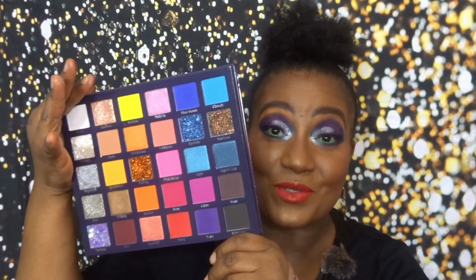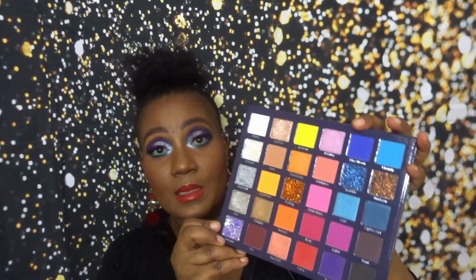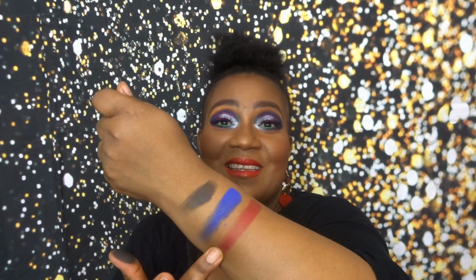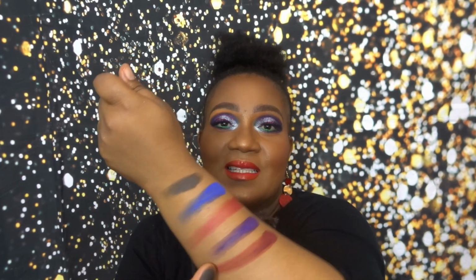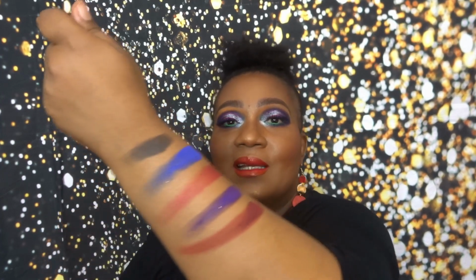Gorgeous. Now let's move on to, well, I'll swatch about 4 of the mattes. Alright, for the mattes, I am going to swatch the dark shades. Alright, swatching the one on my tongue first. So that's like a black shade. That's gorgeous. Look at that blue. I have a bit of that on my lid today. I didn't use that shade. I used the purple, and then finally I didn't use that either. So the shades I used today are just the purple and the blue. But look at that. Gorgeous.